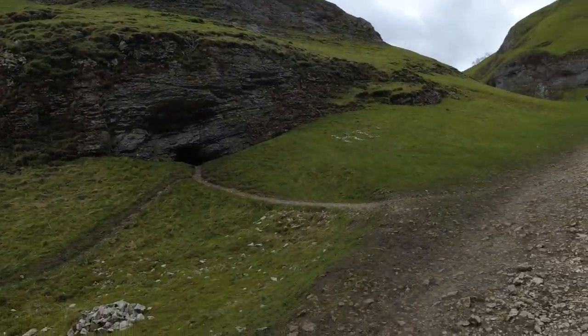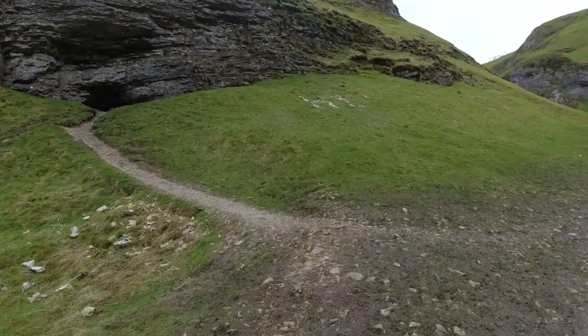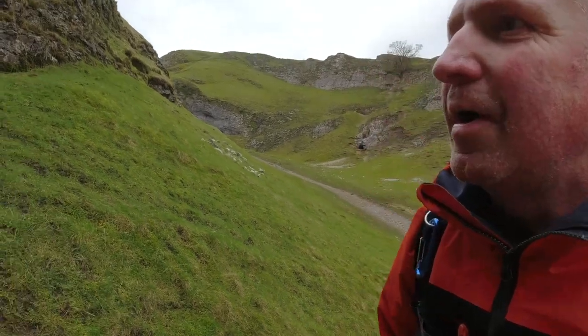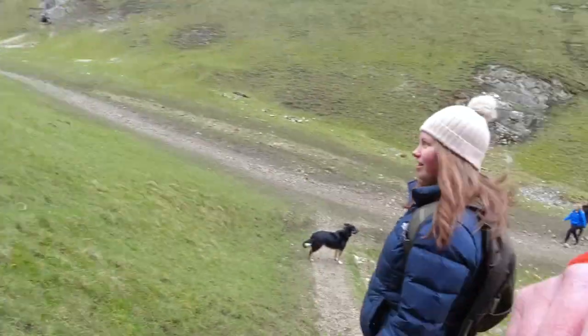Looking great, look. There's been a bit of a cave up here as well, look. Let's have a little nosy. Let's have a nosy inside this. See what's here. And hopes have been dashed. There's nothing in it, look. We'll come back to you when we find something.